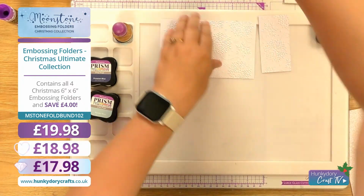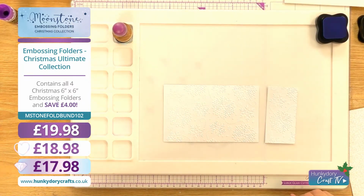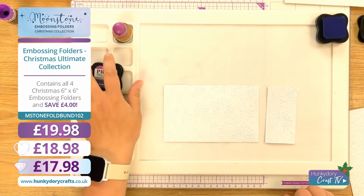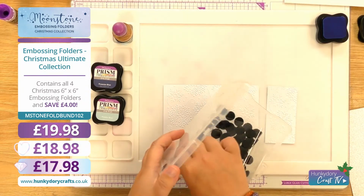Now, while I'm doing the first bit of inking, I need some foam. Oh, Stacey, let me go and get you some. I've got one, I think. But I need some more. Don't worry, I've got one.